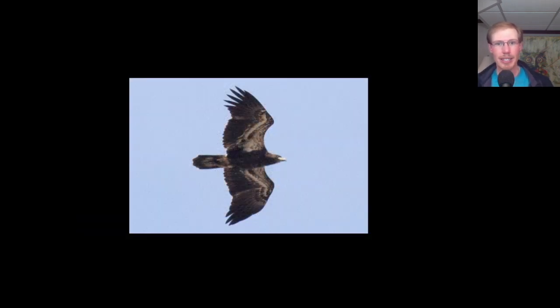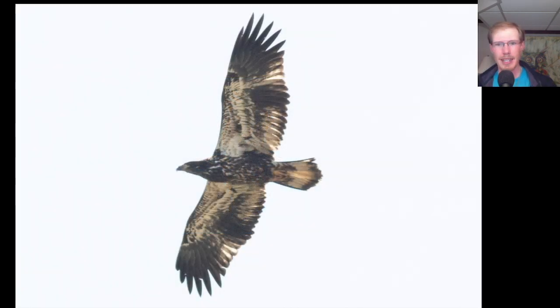Here we have another southern juvenile bald eagle. So again, same thing. Just look how dark the head and the underside are. No signs of fading, no signs of wear. Just a very fresh plumaged bird. Here we have another juvenile bald eagle, and I'm really not sure what to make of this one. I would say this is not a southern juvenile.